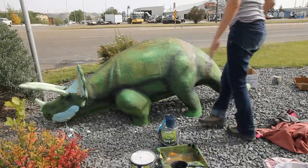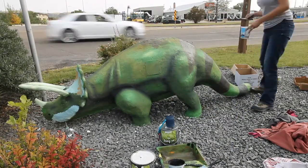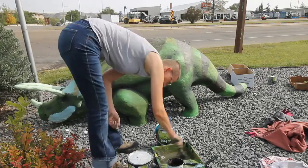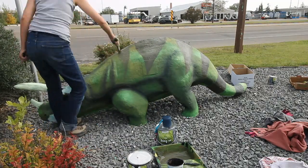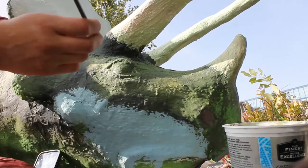I wanted to make it kind of camouflaged, because I think they would have been camouflaged because they're herbivores. But also kind of flashy on the frills, like the crown that he has, because apparently that probably would have been for mating purposes. It would have been like, oh, look at me, I'm such a pretty sight, Triceratops. So I did add some color up there a bit later.